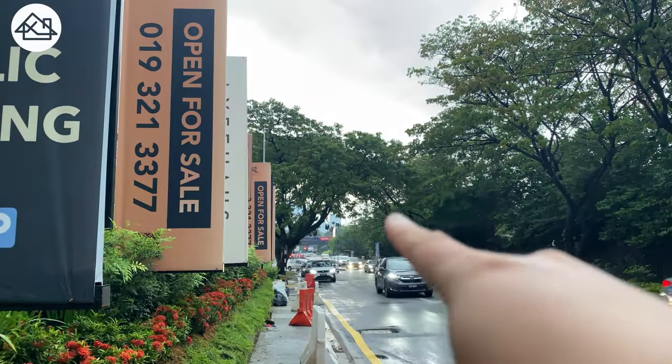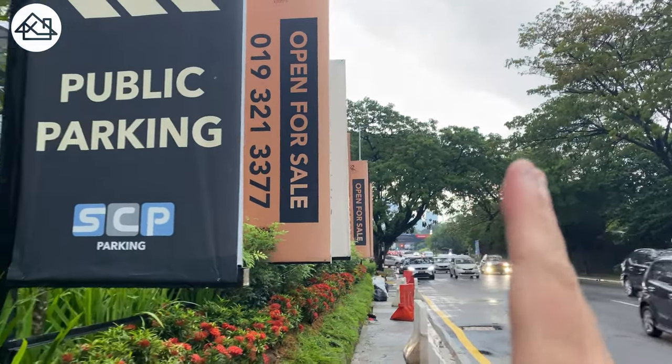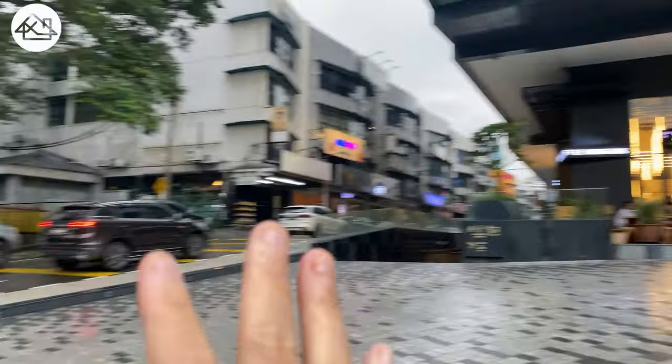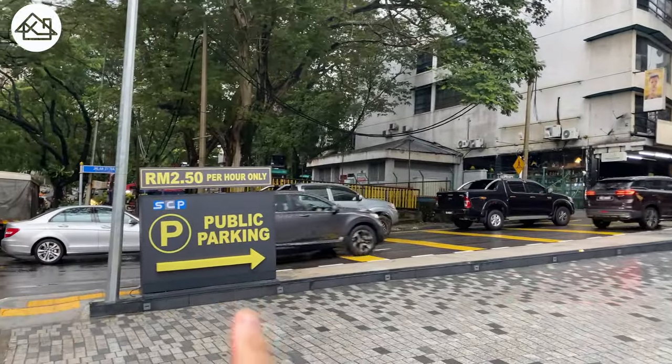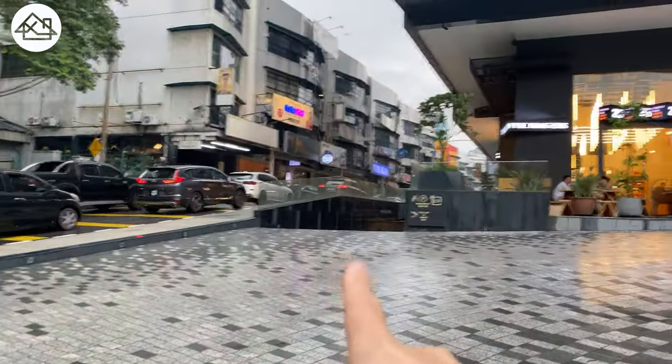And you come direct from KL or PJ, right? This is the main road. Societe is located on your right, okay? So the moment you come in here, that is the 2.50 per hour public parking. This public parking, you have to go into the basement.